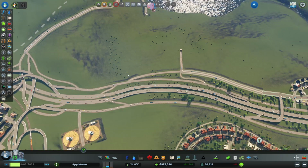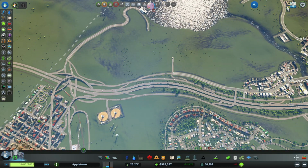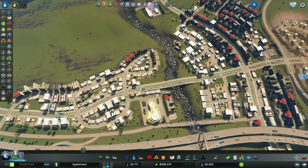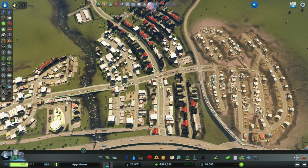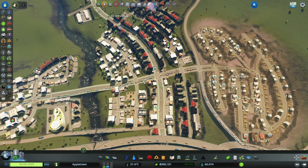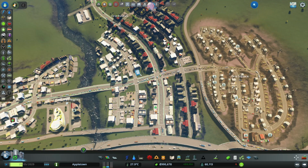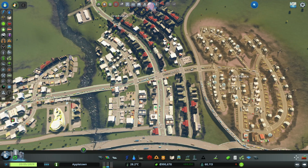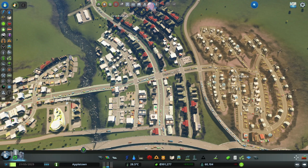I think this is working well with the traffic lights being modified a little bit. We have created a bit of a backup here, and I thought this might end up being an issue with the number of intersections along here. You've got stacking and stacking all the way back to here, so that is something that we probably need to address.